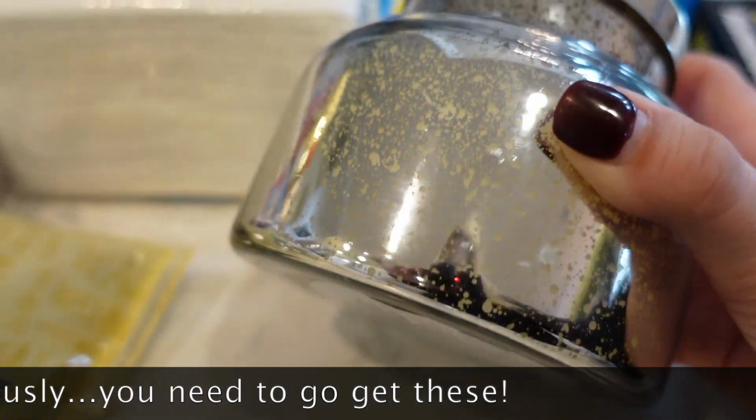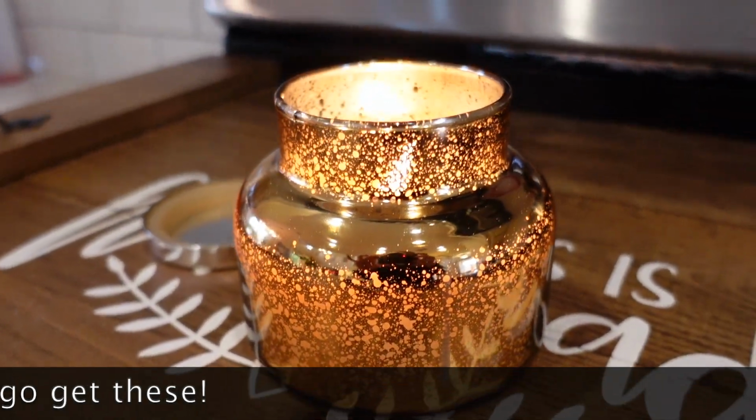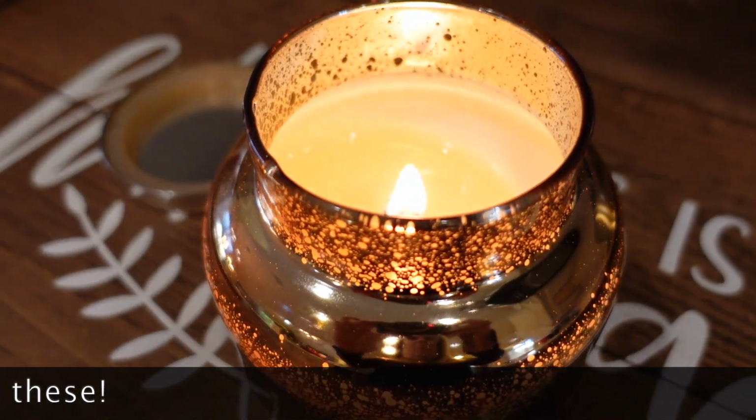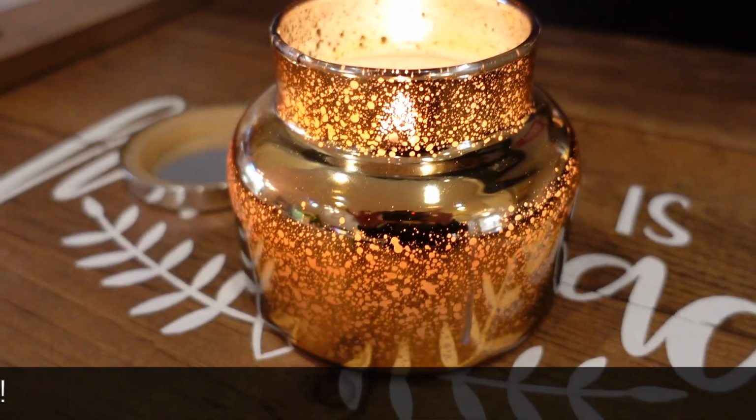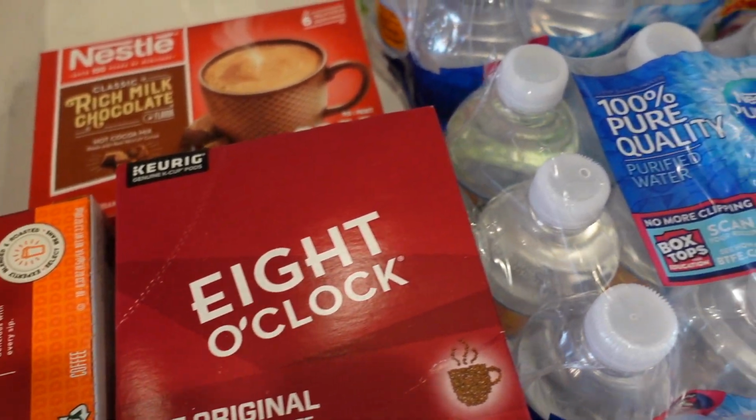It's 17 ounces and I burned it and it smells just like the Volcano candle. You guys, it smelled so good. So good. I've burned it for 2 days straight now for 4 hours at a time. And it's burning beautifully. Go pick one up for $7.99.